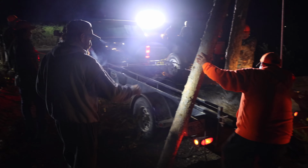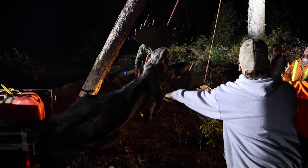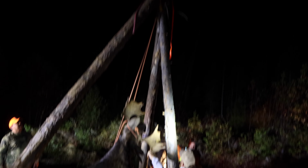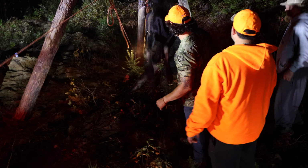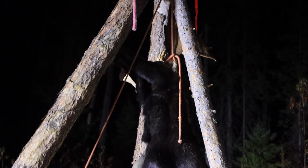Truck is pulling. It's working. Oh, that not let go. On the bottom there. Yeah. The man of the hour. Keep the tie one arm and one log and one arm. What is it hanging there?